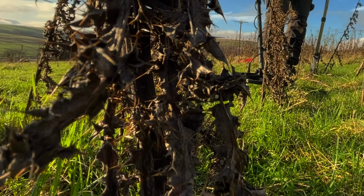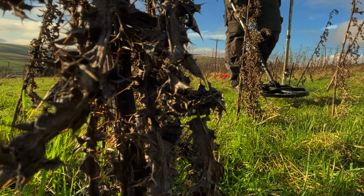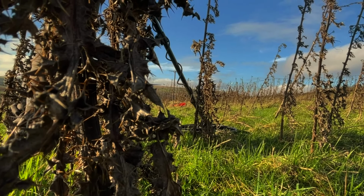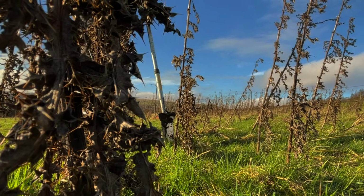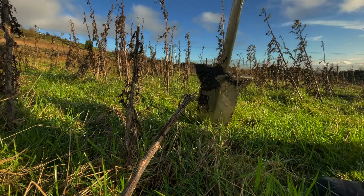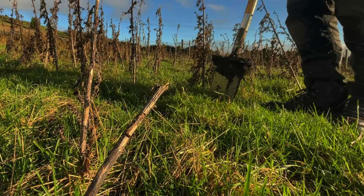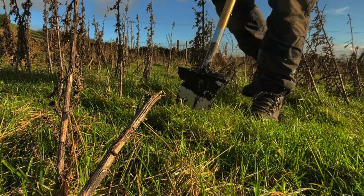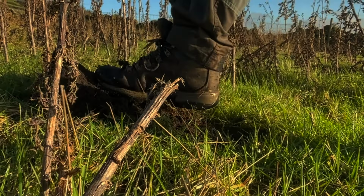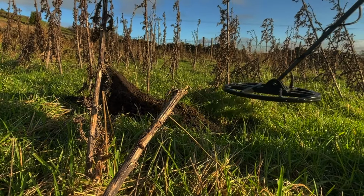That's a big signal, that. Get some out there as well. It's come up at 45. Be a buckle or a big penny. So it's a nice Georgian buckle. Something really fancy, 1600 or something like that. With a catch plate on as well, please.